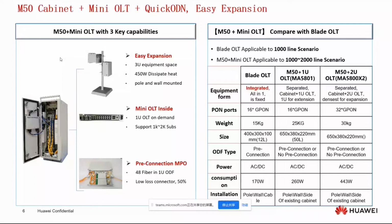And these two solutions have the same connection. We can use the same connector and cable through the outside. We don't need to open the cabinet to do the fiber connections. So this is the Huawei ORT solution.